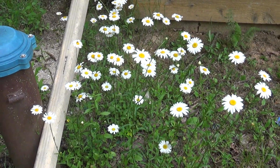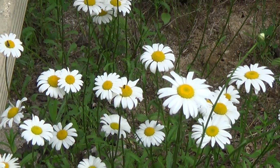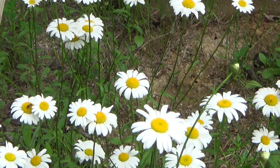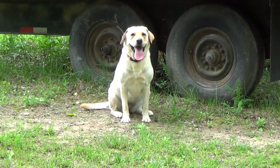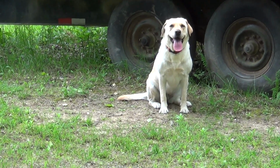These are ox-eyed daisies, and I'm seeing them everywhere. Aren't they sweet flowers? Makes me want to pick some to take in the house, but I know they will be much prettier out here. And I get to look at them every time Snooga plays Chuck It. There she is waiting, but we're not going to play right now. We're going to save it for the lake.